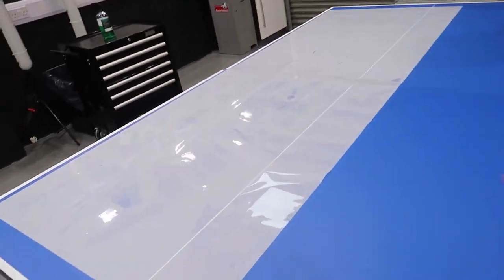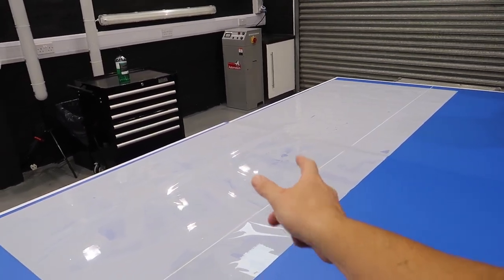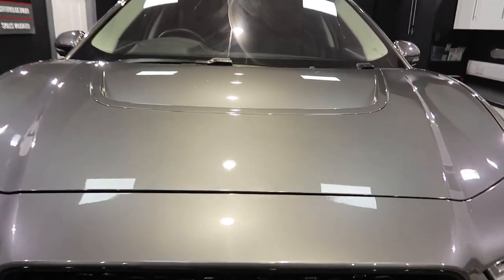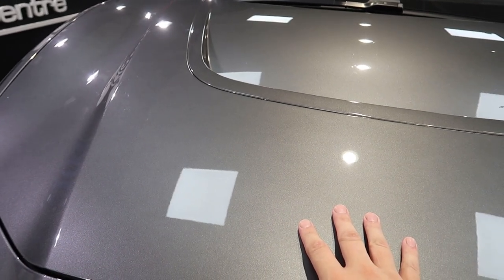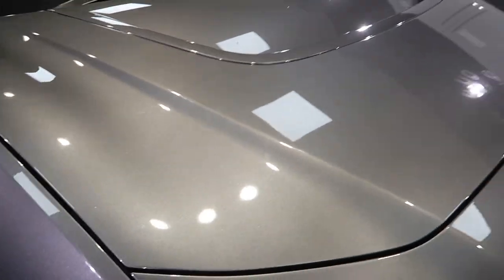Back to the vlog. Okay, so I've got to weed this, prep it, ready to go on the front bumper, but I'm not sure I'm gonna do this first. Xpel teaching and philosophy is top of the car down. So I actually have to do the frunk. Do they call it a frunk on a Jag? The front trunk, front boot, the frunk. I don't know.